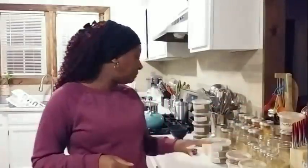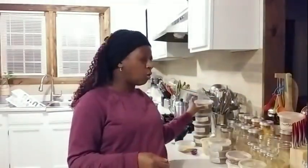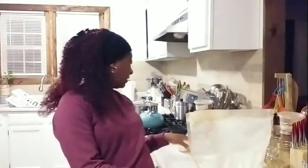Okay, so what I'm doing is going through getting them sorted out. Now, when we buy spices, they normally will come in containers like this, the little plastic containers, or they will come in bags like this. And this is a 5-pound bag of onion powder right here. And it's open because I use it. Like I said, I always refill my little containers here, right?